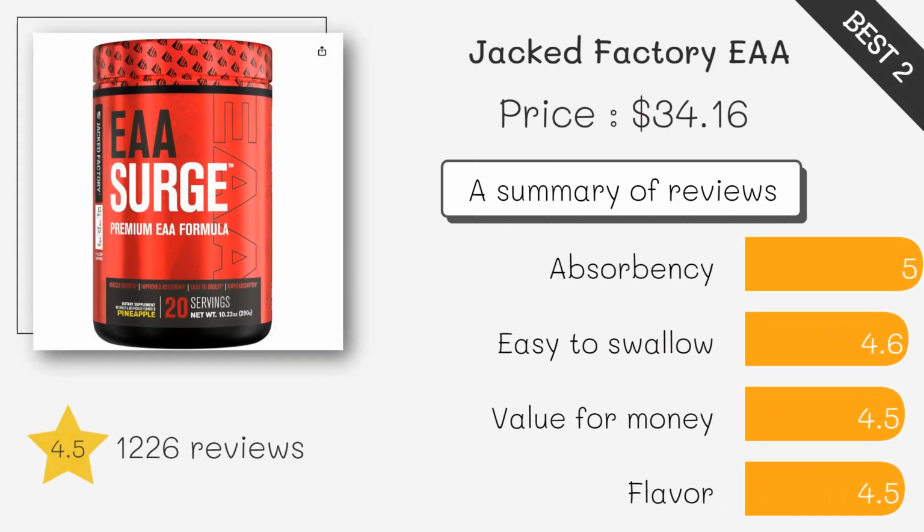Featuring a clinically proven aminogu blend, this product provides chug of EAAs per serving, plus added acetylcholine and taurine for enhanced muscle recovery and hydration. It's vegan and sugar-free.